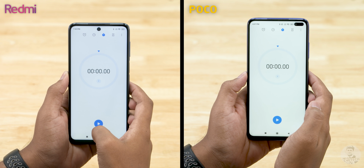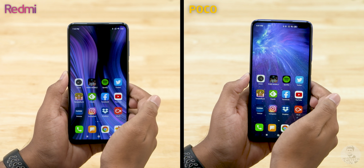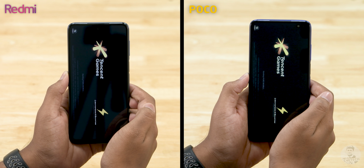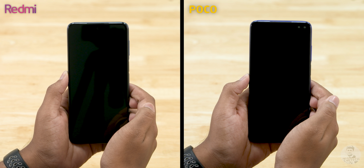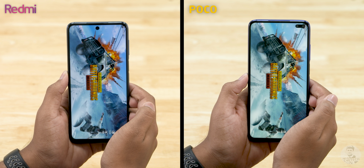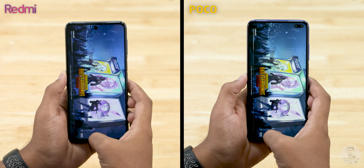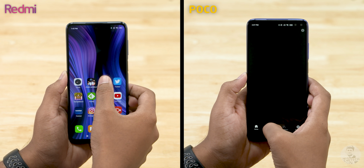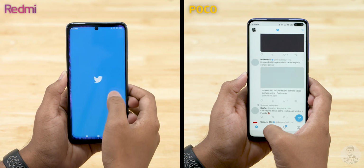Now that the first round is over, let's see what happens in the more demanding second round. Will the Note 9 Pro win this one too, or will the X2 stage a comeback? Stay tuned to find out. Starting the round with PUBG. This time the POCO X2 takes the initial lead. Looks like the tables are indeed turning. Can the Note 9 Pro catch up?